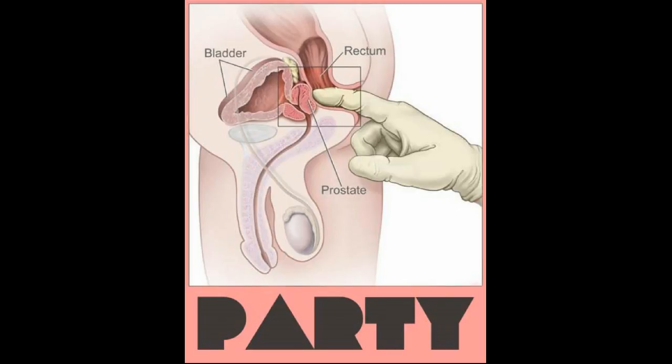A butt plug is a sex toy that is designed to be inserted into the rectum for sexual pleasure. In some ways, they are similar to a dildo, but they tend to be shorter and must have a flanged end to prevent the device from being lost inside the rectum.